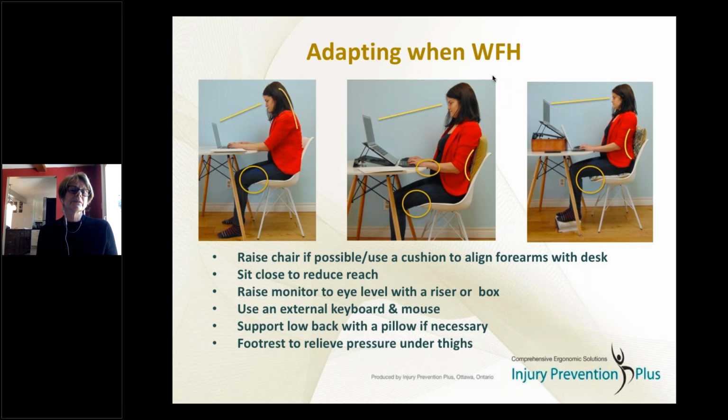Okay, so here's an example of somebody adapting their workspace at home. So what I want to show you here is a progression of some changes you might be able to make. So on the far left, you'll see that when she sat down to work, she's reaching a bit because she's not able to get in close because of the structure under the desk. She's sitting in a chair that's a little high for her, so that if you look underneath her thighs, there's a yellow circle there.